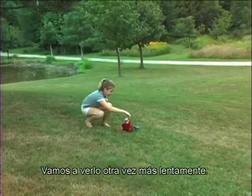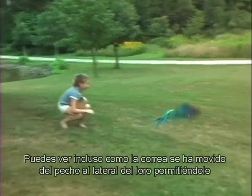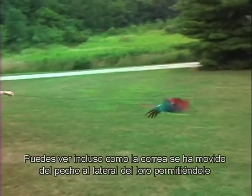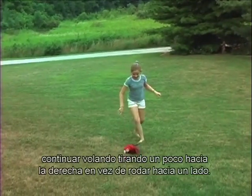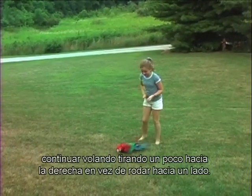Let's take a look at it again a little slower. You can even see how the leash has moved from the chest to the side of the bird, allowing the bird to continue flying while just being slightly pulled to the right instead of being flipped around.